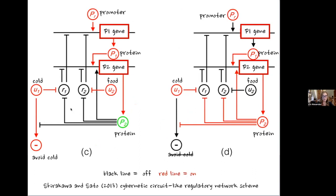And the inputs from cold and food also now inhibit these repressors on the genes for making proteins 1 and 2. So they turn off, and the expression of proteins 1 and 2 is activated now. So genes 1 and 2 are on now, and they start to make protein 2. And protein 2 is now accumulating. Green means it's accumulating.